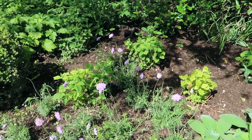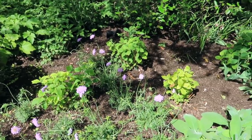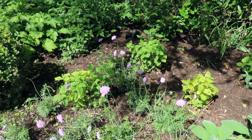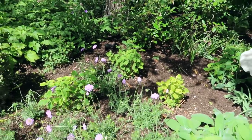I need to treat the Limetta hydrangeas for an iron deficiency. You can see they're kind of showing the dark veins, yellowish leaves there. But I've got some space in here. I can plant some stuff. I'm not sure what I want to do yet, so I just left it open.